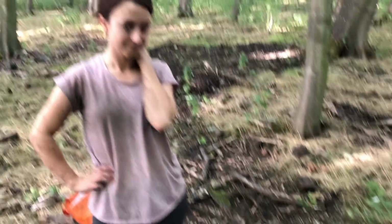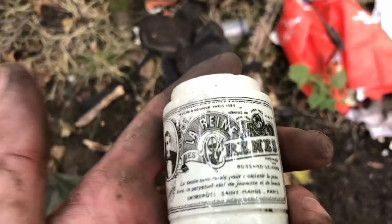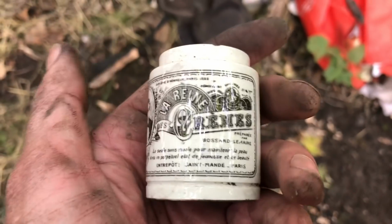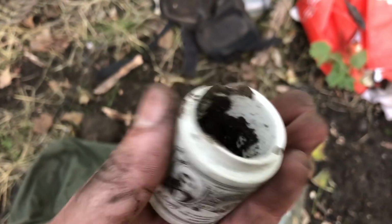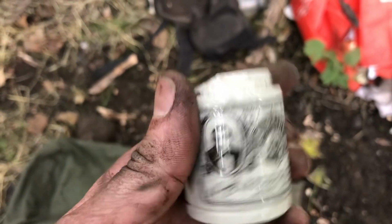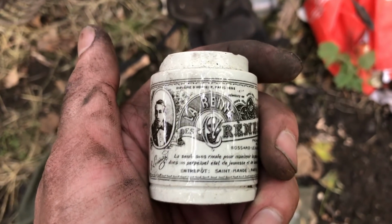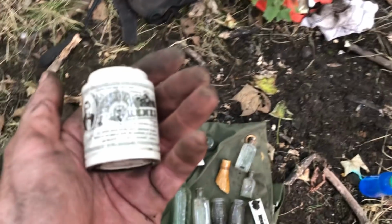But none of this is actually my favourite. My favourite was found by Sarah. This, to me, is by far the find of the day. I think that's stunning. Look at the image on there. We'll research this and look more into it because it's interesting. And we're going to do a little team-up effort. I'm going to fix the top and then Sarah's going to paint it so it just looks how it would have done when it was brand new. What a beautiful little thing. So that's it. That's the full-time roundup.